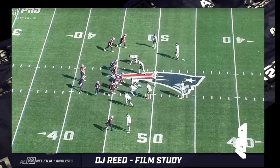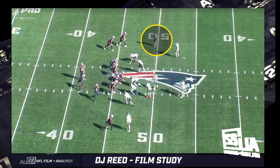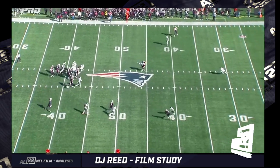I think this is a much better zone corner. Do I think that means they're going to go to more zone than they played last year? I mean, maybe. Aaron Glenn's not calling the plays here. But the point is he's more versatile than given credit for.